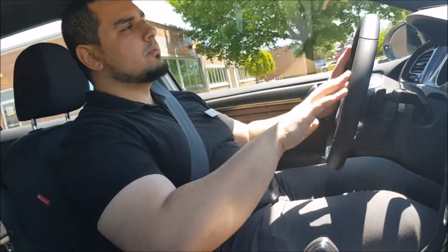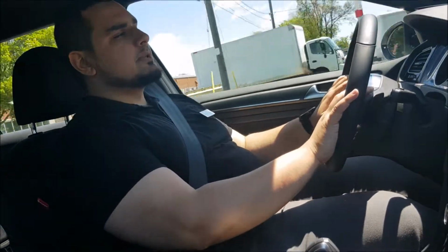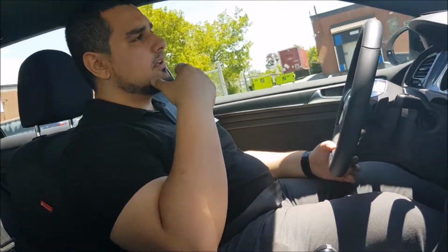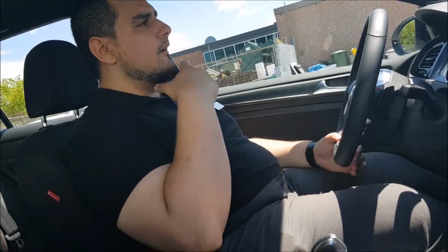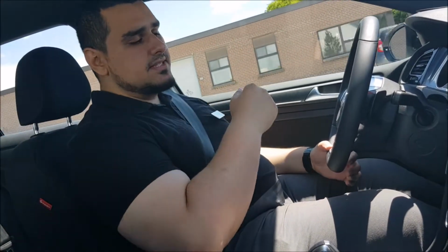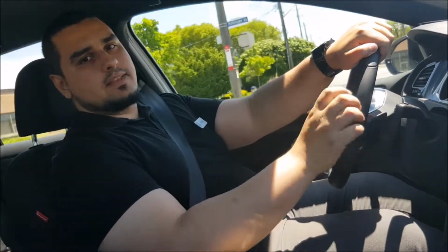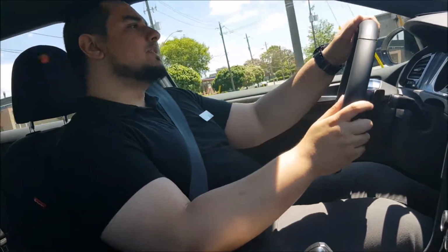Me personally, I'd probably be considering the Rabbit, just because it's a special edition. There's only going to be 900 units of production in Canada. I love the dynamic chassis control and the ability to change the car up according to how you're feeling that day. I just love the ability to do that.